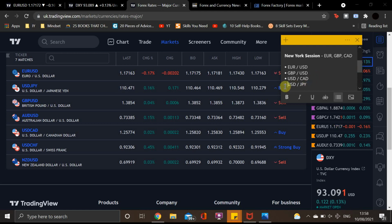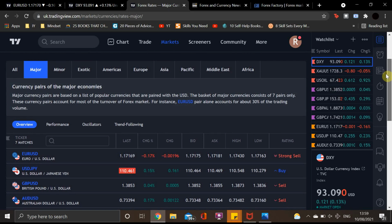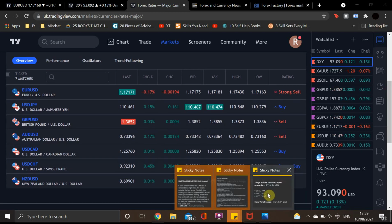Okay, let me get rid of this. I'm confusing myself. So what I'm trying to basically say is, hold on one second. I know I can go off on a tangent and just ramble on. But look, the way I have it worked out is, these are the 7 biggest pairs, the most traded pairs on the forex market. Major currency pairs are based on a list of the currencies that are paired with the USD, the major basket of currencies. 7 pairs anyway, so you get the gist. Biggest 7 pairs in the forex market, right?